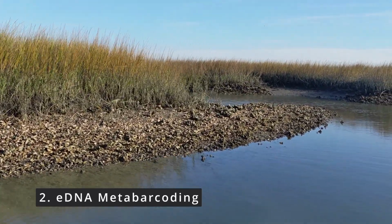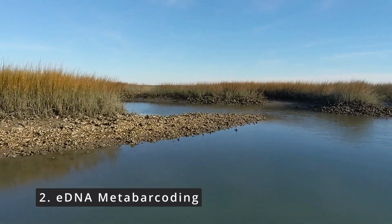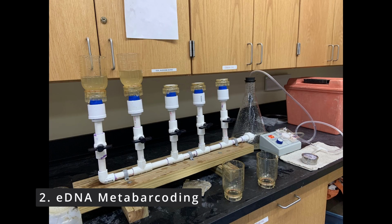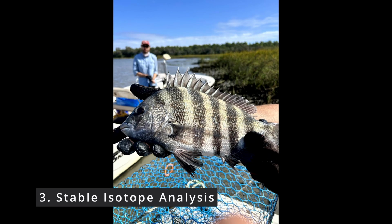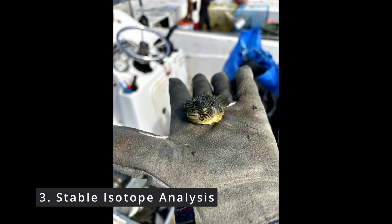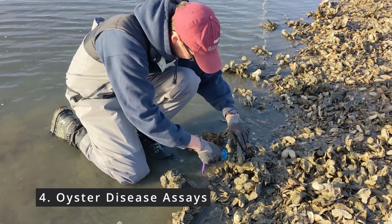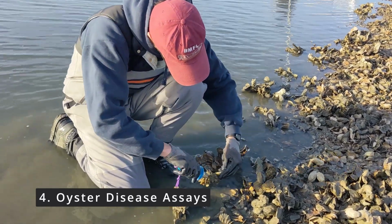eDNA metabarcoding is another non-destructive sampling method that allows us to use water samples to elucidate diversity of oyster reefs by capturing, extracting, amplifying, and sequencing environmental DNA. Stable isotope analyses give us insight into trophic structures of oyster reefs from samples of dominant producers and consumers common to all sites. Oyster disease assays are completed by collecting tissue from oysters to determine prevalence and intensity of parasite loads in individual oysters.